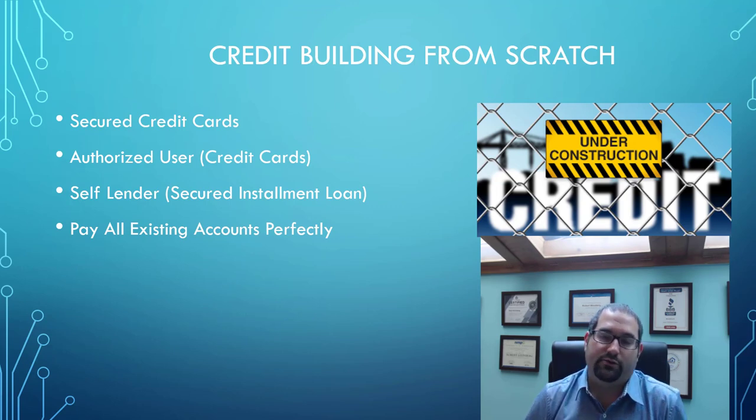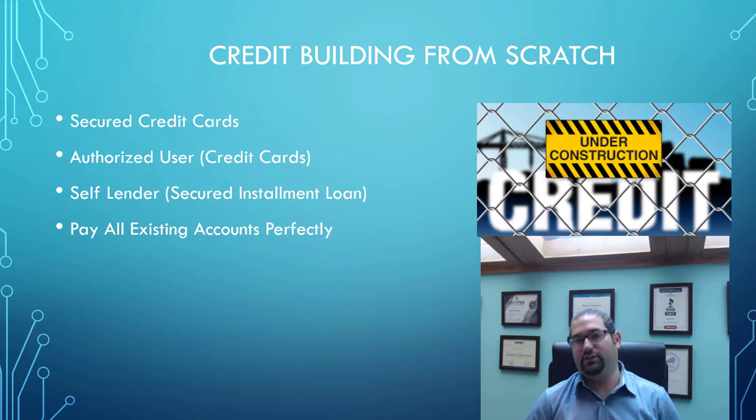The next part of the credit building strategy is going to be paying all your accounts on time. This really goes without needing to be said, but I always like to mention it. Any accounts that you do have, even if it's like one auto loan or a student loan, maybe you have one or two accounts on your credit, just make sure that they're paid on time. No payments more than 30 days late. That's going to erase all the good that you're doing.